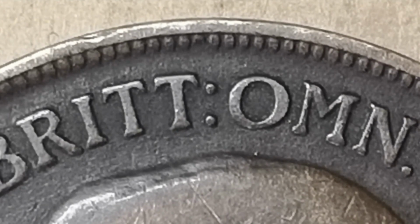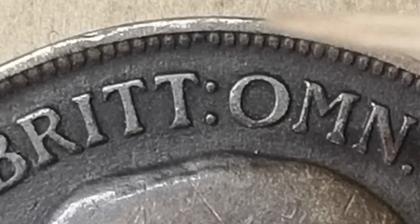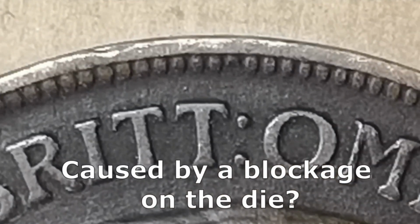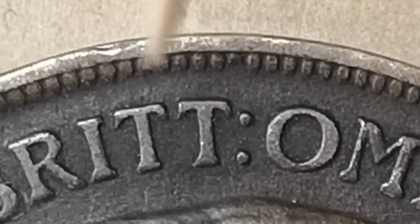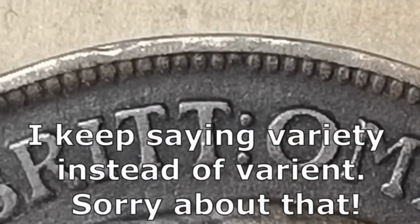Now on this one you'll see the word Brit and the colon, and if you look up the top there you'll see one of the teeth, one of the beads is broken. Looks like it's broken in half. Right, that's the most I can zoom in, keeping it in focus, but you see what I mean. There it is. The broken tooth variety, this one is. Definitely worth having in your collection.